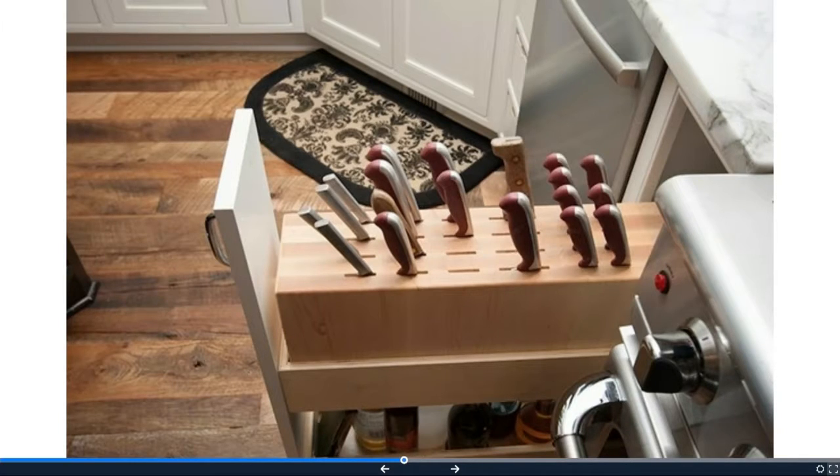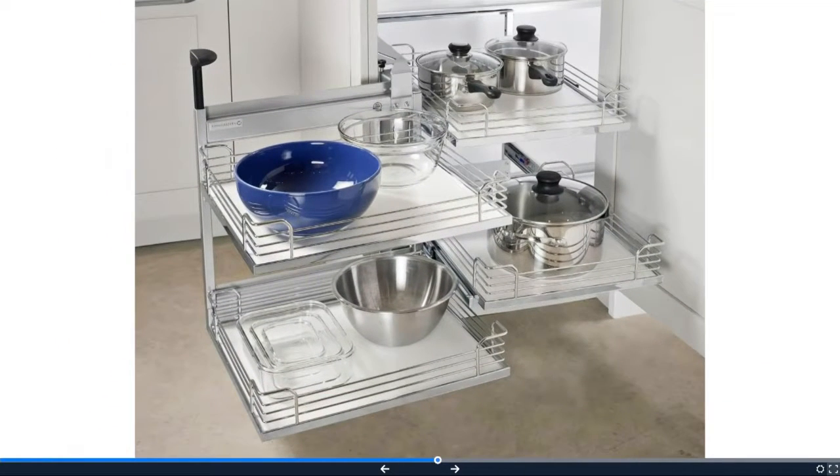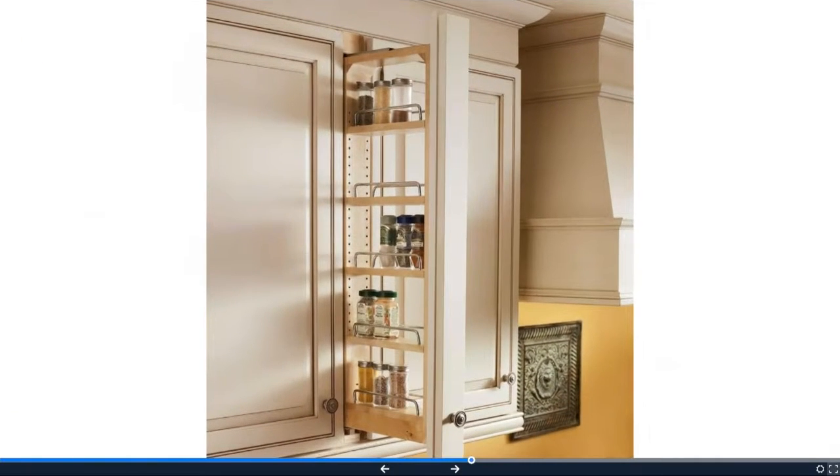This is an example. We have another example here. A lot of people don't want to bend down and have to go digging inside of a lazy Susan. We have technology now that when you open the door, you're going to be able to have all that storage come out to you rather than having to reach down deep into that. Another example, this is perfect. This is only a 3-inch filler piece. So if you're going to have filler, why not use that space?